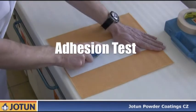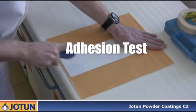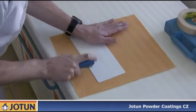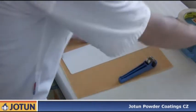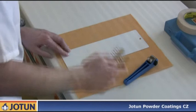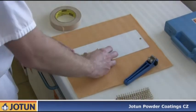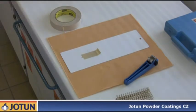Adhesion Test. Another part of the testing is a cross-cut test. We make a cut with a knife all the way through the coating to the substrate and another cut at right angle to create an X pattern. Then, we clean the cut and stick adhesive tape on it. After 30 seconds, we pull the tape off.